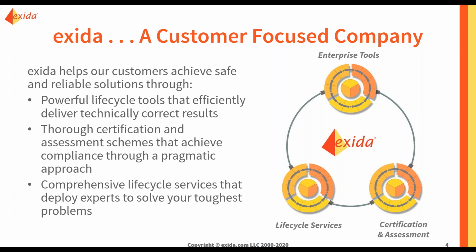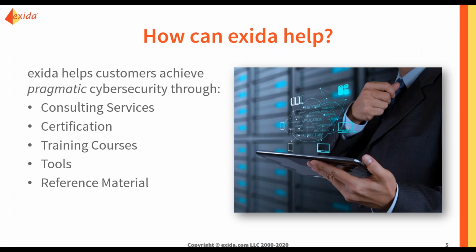We also offer certification services. We're the world leader in functional safety and industrial control system certification, as well as a suite of lifecycle services to tackle the toughest problems in implementing functional safety and cybersecurity. When it comes to achieving practical cybersecurity, there are a lot of different ways that exida can help, everything from consulting services to certification, as well as training courses, tools, and reference material. In the slides that we send out with the webinar, there'll be a little more background information on some of those pieces.